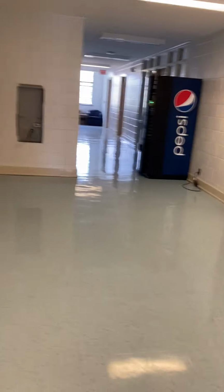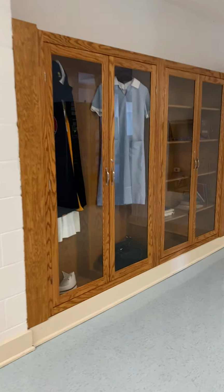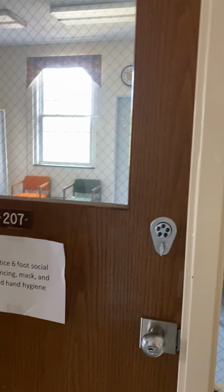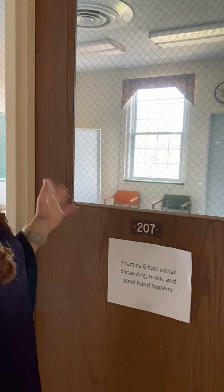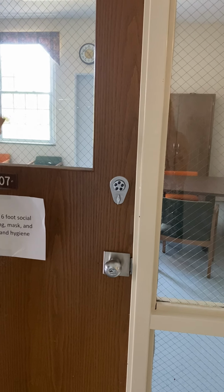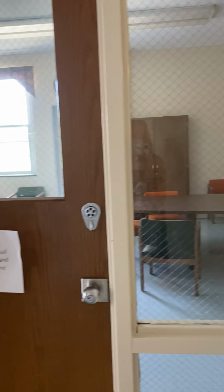Hopefully we'll be back in person soon. We have a faculty lounge here. We have a study area for students that could come in here and study. And we will be giving you the access code. It does have a key code on it. And no more than probably four people in this area, 6 feet apart.